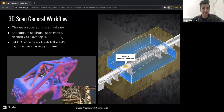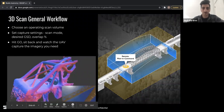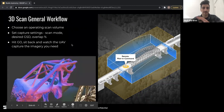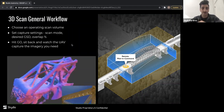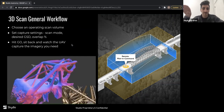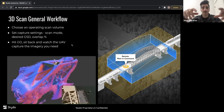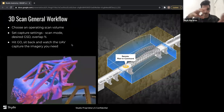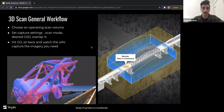So the basic idea is that you pick a 3D volume with the drone, whatever it is, and the drone will just do the rest. It will build a real-time 3D model of what you're looking at, and make sure it captures every surface to some desired overlap and resolution so that you can build a really high quality 3D model offline. In order to know what data to capture online, we build a low poly model while the drone is flying, while we explore the structure like you see here, so that offline you can build a really high quality model and do inspections.